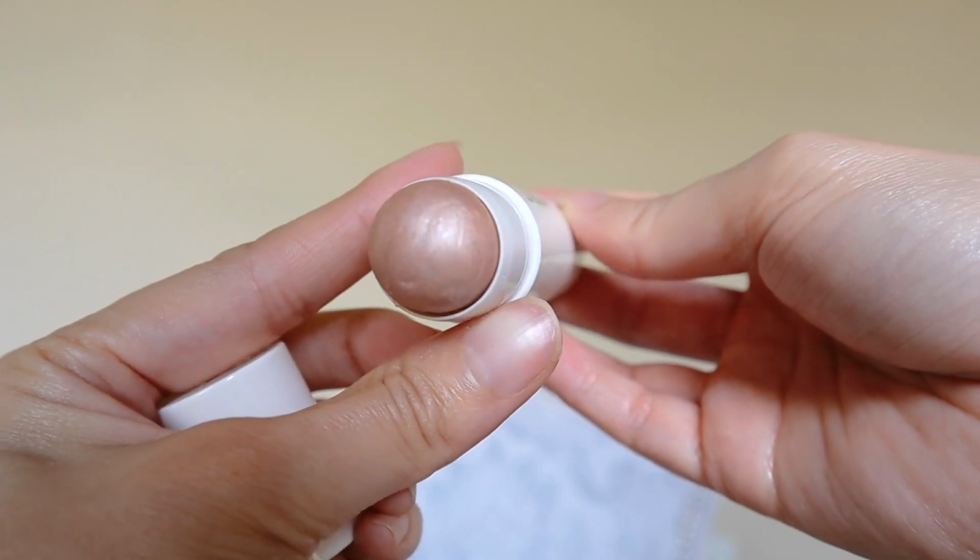And you know what? I actually like that it's not super shiny, because a lot of highlighting sticks are just out there. This doesn't have that at all. It's actually just dewy and it's not super excessive. So I'm actually very, very excited about that. Normally I don't like highlighting sticks, but I feel like this one might be different.